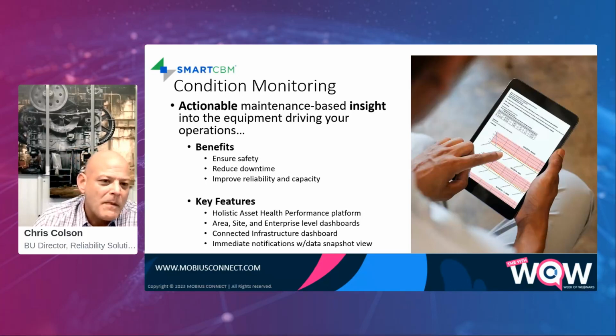Another one is the health of our connected infrastructure platform. So if you've deployed some sort of connected platform or sensors, as many have done over the last few years, you ought to be able to take a look at some dashboard that shows you what the health of that connected platform is. I'll touch on that in a little bit more depth in just a second.